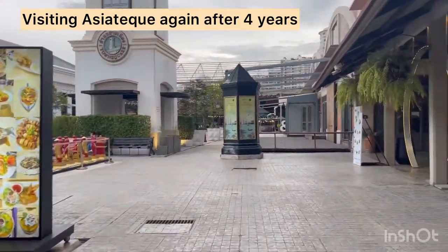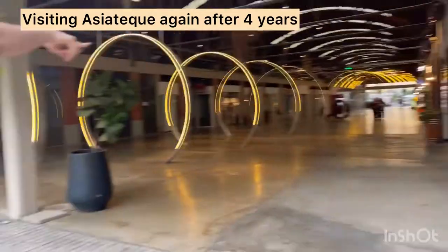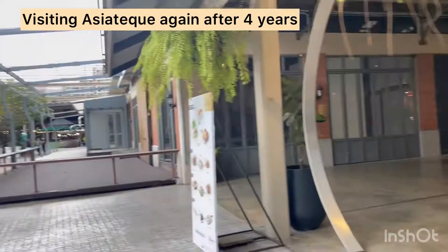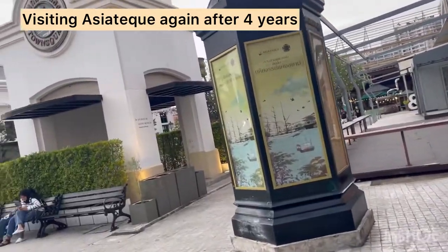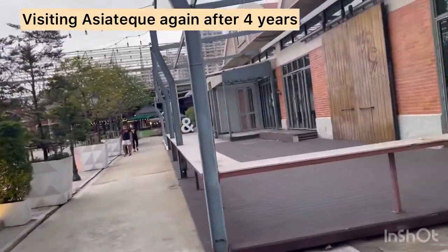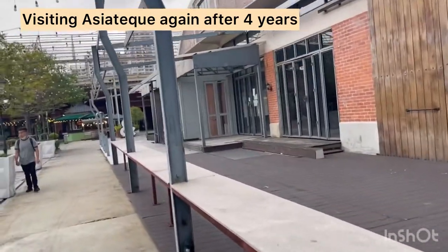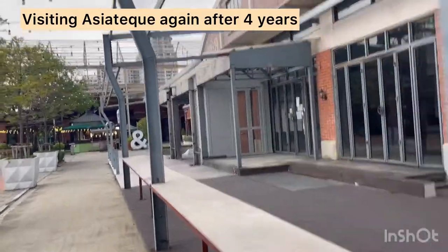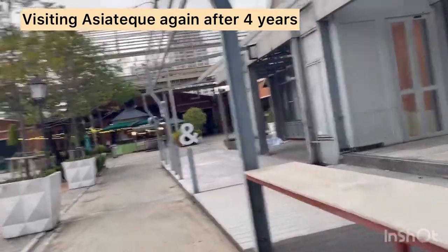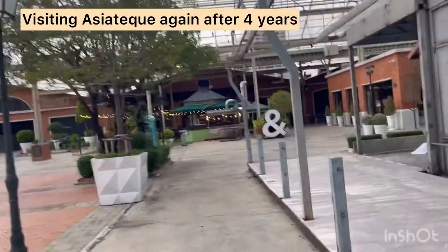But now, as you can see, not many people. When I came here last time, I remember that a lot of people were here. Yeah, look at that. Now it's very spacious. And that one, you see that big space. Yeah, it's so sad, right? Because of the COVID-19 impact. Before, when it was open a lot, it was great and nice to see because people were very happy.